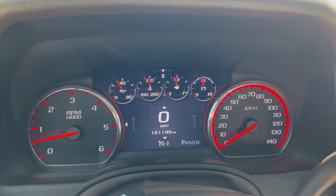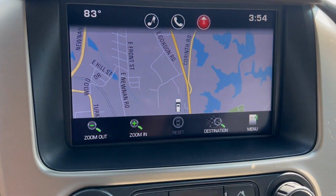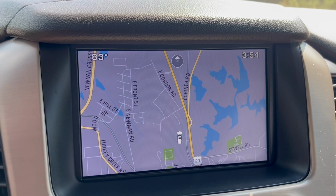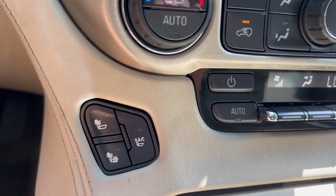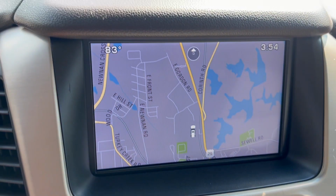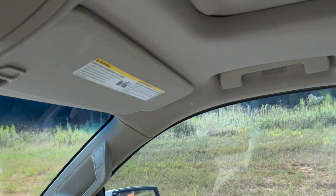Alright, again, you got 161,199 on the odometer. Here's your navigation. Backup camera. Here's your heated and cooled leather option for up front. Got this neat little cubby hole here that's got a USB behind it. Here's your sunroof.